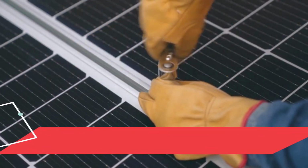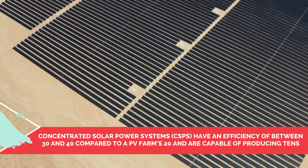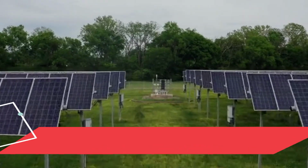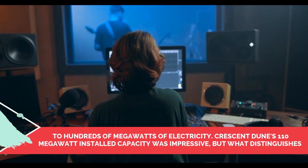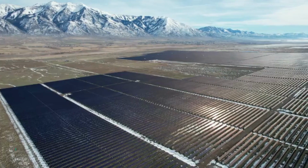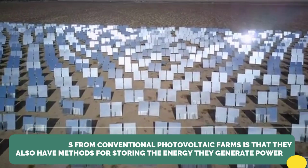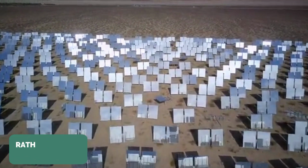Concentrated solar power systems have an efficiency of between 30 to 40 percent compared to a PV farm's 20, and are capable of producing tens to hundreds of megawatts of electricity. Crescent Dunes' 110 megawatts installed capacity was impressive, but what distinguishes these systems from conventional photovoltaic farms is that they also have methods for storing the energy. They generate power rather than just turning solar energy into it.